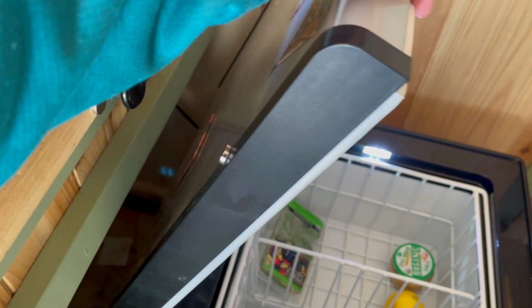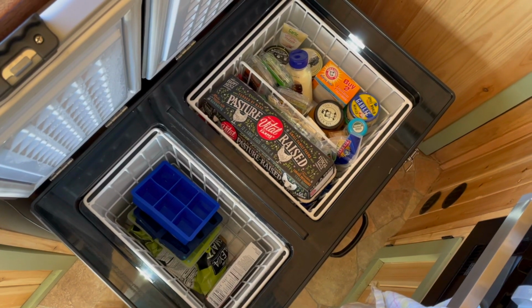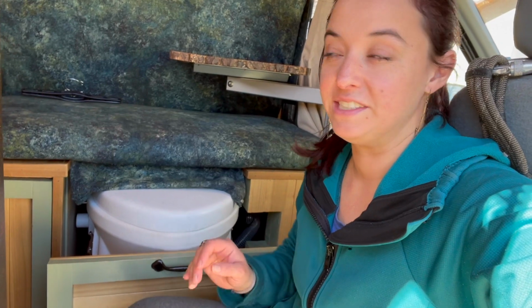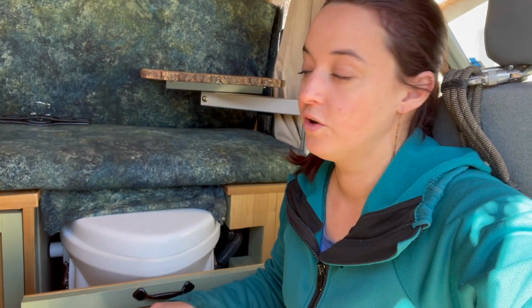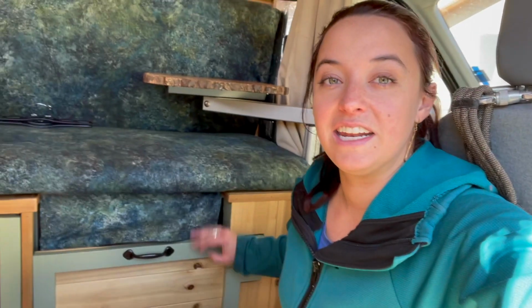Also wanted to show you a little van tip. If you put magnets on top of your refrigerator doors, then they'll stay open while you're loading and unloading them. Got the composting toilet all set up and ready to use. If you want to see the full setup of how I do the composting toilet, check out my Vanlife logistics video. So I won't make you sit through the whole process again this time, but got it nice and clean and fresh and ready to use.